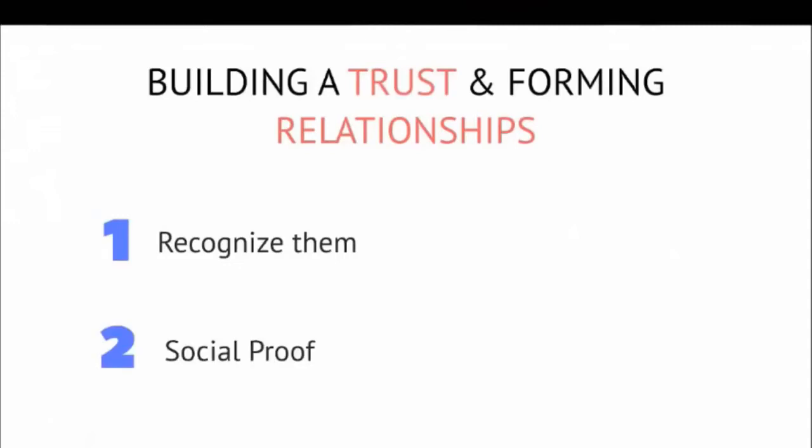The other thing you want to do is use social proof. So this matters in retention too. You have to keep reminding them and highlighting new reviews, testimonials, and really show high interest in your product.